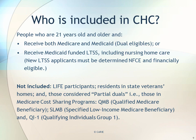So again, we talked about this earlier about who's included. It's really two groups of folks, and some, again, are those that have Medicare and Medicaid. So instead of having the state or the access card pay for the Medicare co-pays and deductibles, it's now going to be the plans that assume that role. And for those that are getting any kind of Medicaid-funded long-term services and support, whether in a nursing facility or in their homes, this is where the major changes are occurring. And again, we're going to get into detail about that later in the presentation. Residents in state veterans homes and those, you're familiar with the term partial duals, that get some cost sharing through the state, are not included.